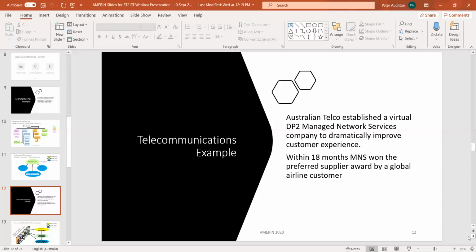It was one of their key customers. And we interviewed some senior people from the airline business about the sorts of service they were getting from the telco. And our poor old PA, who was taking notes, said, do I really have to type up those expletives? They were so furious. And I asked one of the senior managers, will this telco ever win your preferred supplier award? And he said, as long as my bottom points to the ground, they will never win the preferred supplier award. But more colourful language than that. So they really hated this telco.